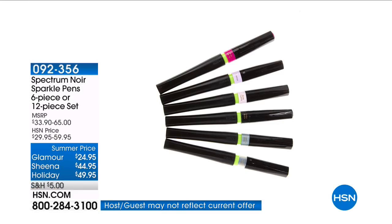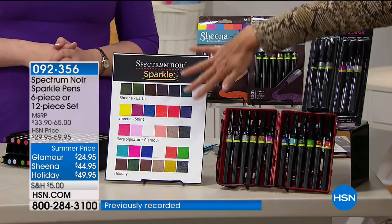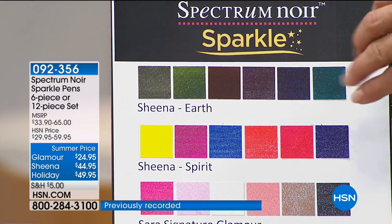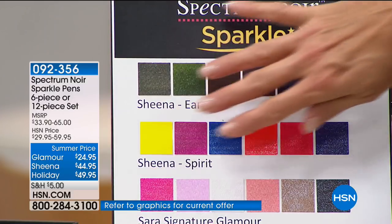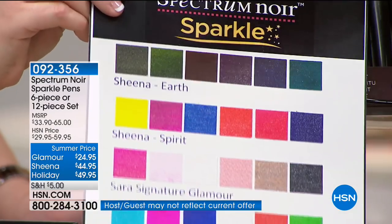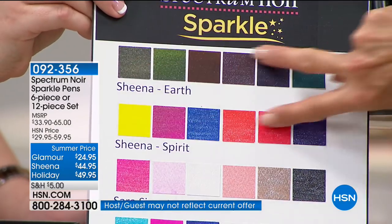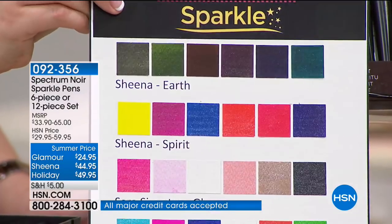We actually have three different choices available, okay? And I'm going to just use this little card right here, guys, to explain it. So Sheena, who's coming up for the first time ever at 2 a.m., does beautiful stamps, and she has a palette that she has created that goes back to her gorgeous, ornate stamps. And that's what you're getting in the Sheena Earth and Spirit Collection. You'll get all of these in what's called the Sheena Collection.